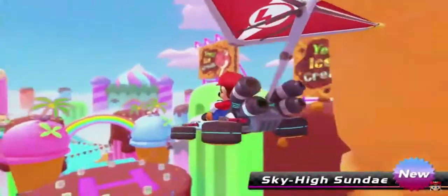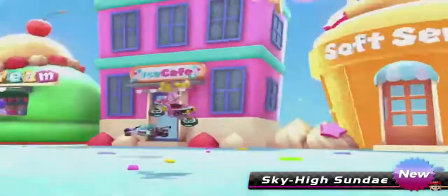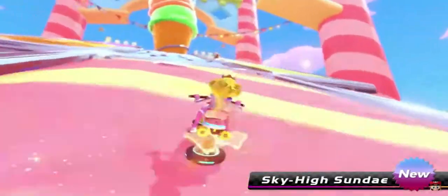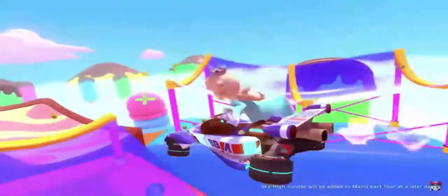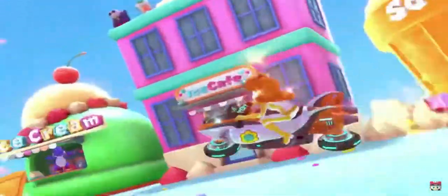Snowland. So Snowland was a track I was really hoping wouldn't be in the Booster Course Pass because it is one of my least favorite tracks in the series. That screen shake is just so annoying. Yeah, they completely just shattered my expectations when I actually got to play it.